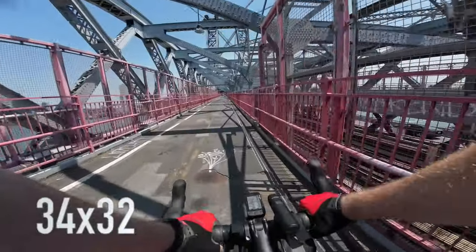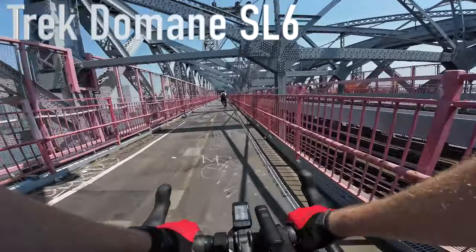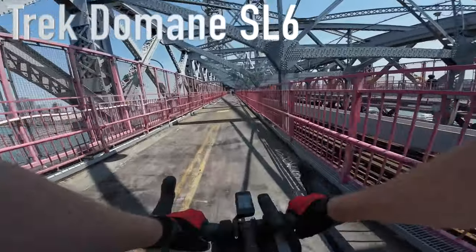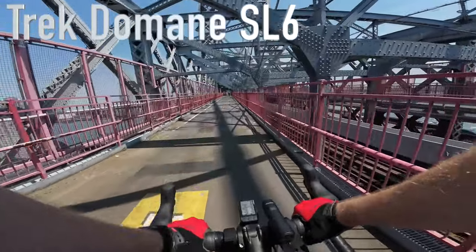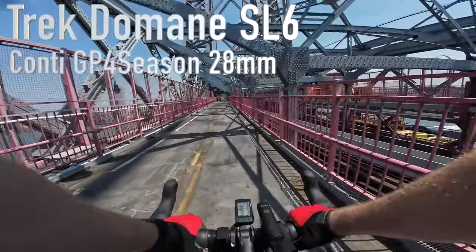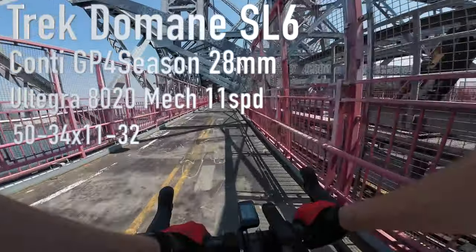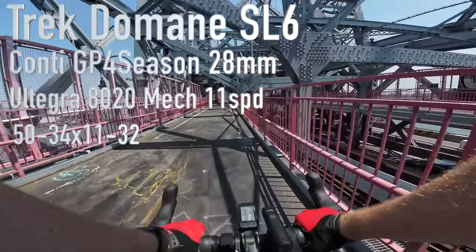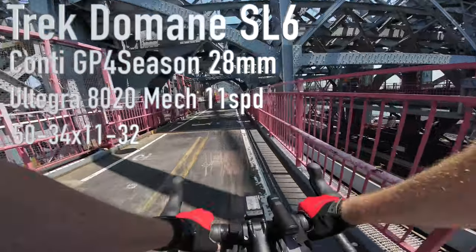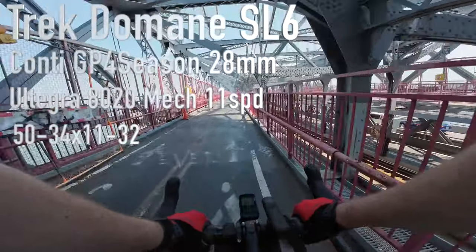34 by 32. Bike today, Trek Domane SL6, 2021. I've had this bike for almost 2 years now. 28 millimeter Continental tires, mechanical Ultegra 11 speed, 50/34 in the front, 11-32 in the back. So my low gear is 34/32. Pretty good. Prefer a 34/34, but 34/32 is fine.